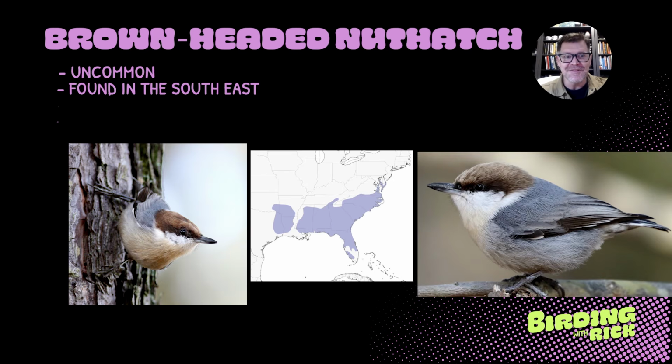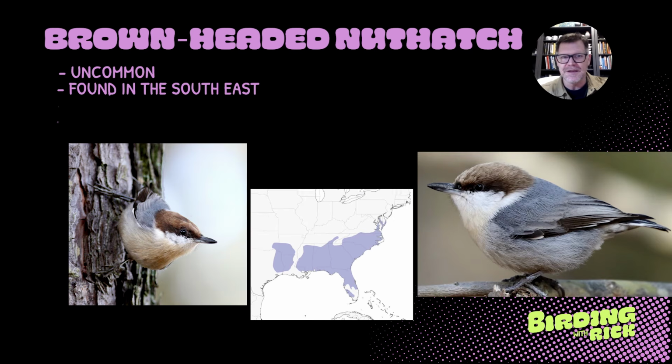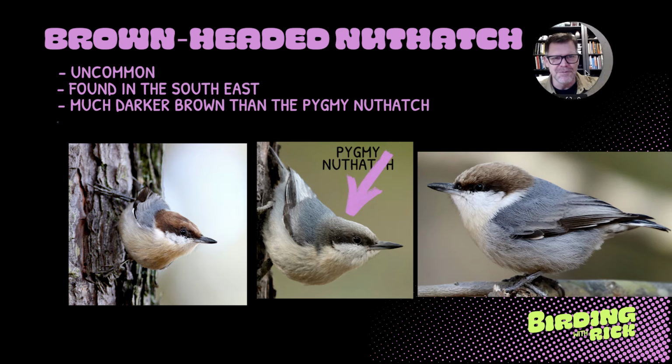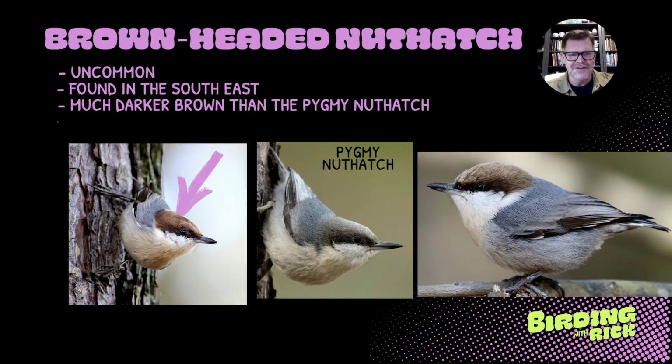And the difference, to tell it apart from the pygmy, is it's much darker brown. So it's a bright brown, and the back is bright slate gray with the buffy underside. You can see just how different. This is a little muted brown, and this is bright brown. So look at that big difference there. This is much brighter.